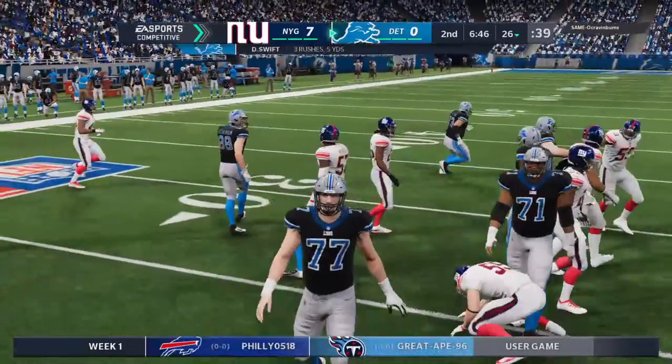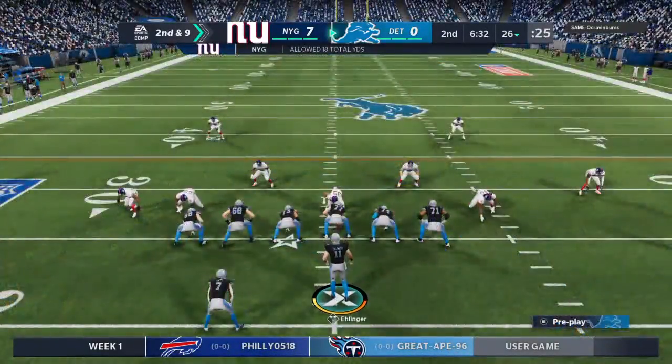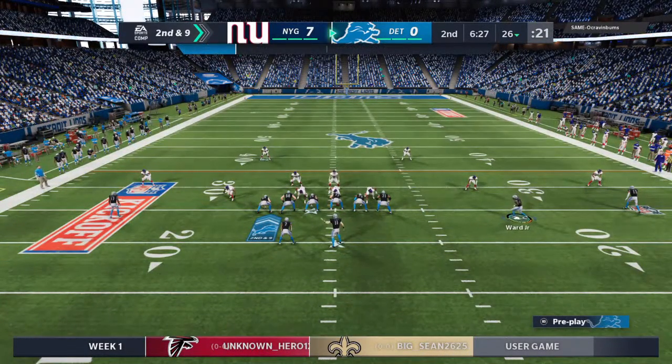And not much to speak of. Call it a 1-yard gain up to the 26. Here's 2nd and 9, just a yard on that last run. Brings up 2nd and 9.